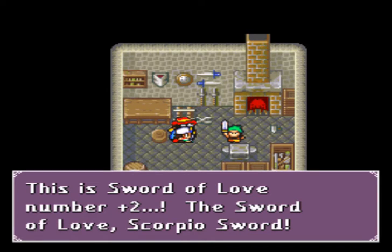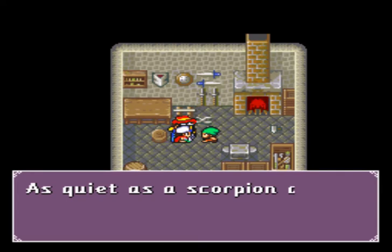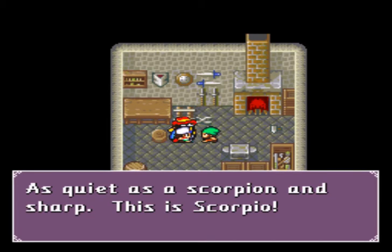Alright, I'm finally finished. This is a sword of love number +2. The sword of love is Scorpio sword. So they're going for zodiac signs as opposed to things that are going to ensure humanity is never immortal. Like, we've gone from the Cancer sword to eventual heat death of the sun sword. That's quiet as a scorpion and sharp. Scorpions are sharp. They are smart. You cannot outsmart a scorpion, whatever you might think. No. That's why they go into your boot, even though you're going to put your foot in there and crush them and then get poisoned.